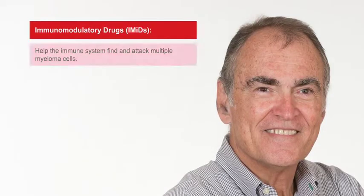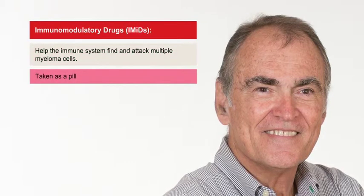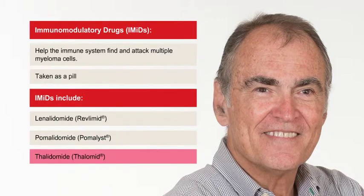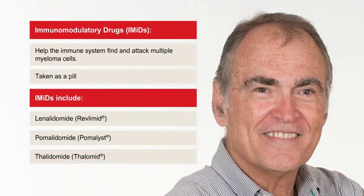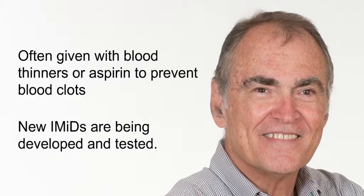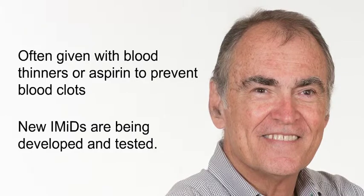Immunomodulatory drugs help the immune system find and attack multiple myeloma cells. These drugs are taken as a pill. Both Revlimid and Pomalyst are given in combination with other drugs to treat relapsed or refractory myeloma. People taking these drugs are often given blood thinners or aspirin to prevent blood clots. New immunomodulatory drugs are being developed and tested in clinical trials.